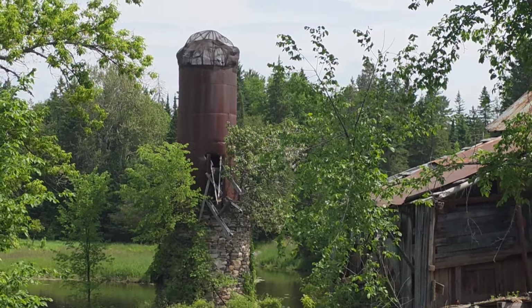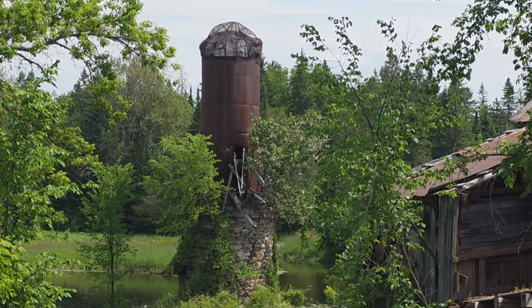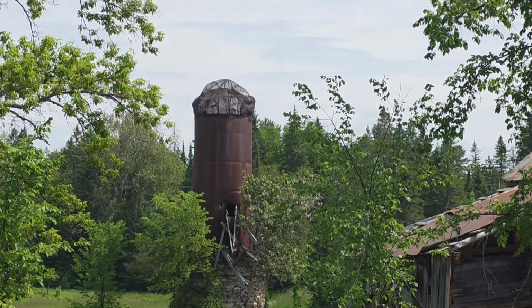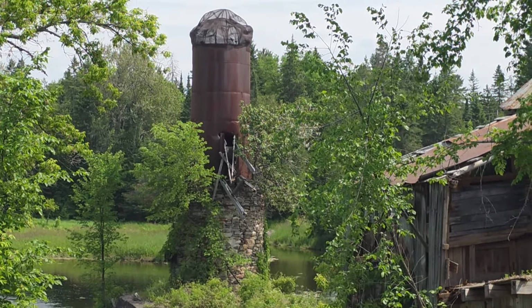I'm pretty sure right there, that's where the incinerator is for the sawdust. It's pretty cool. Look at all that rock work they did there to build it up. And I think there was a little dome on the top there to prevent all the ashes from coming out and catching the woodlands on fire nearby.